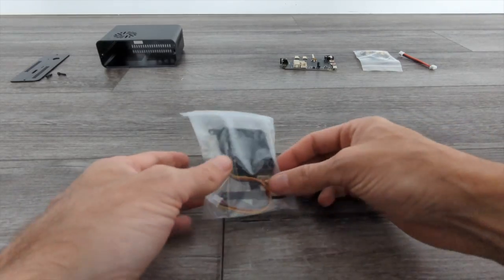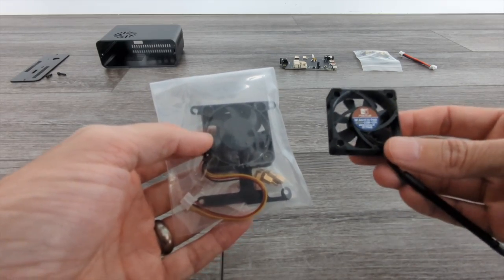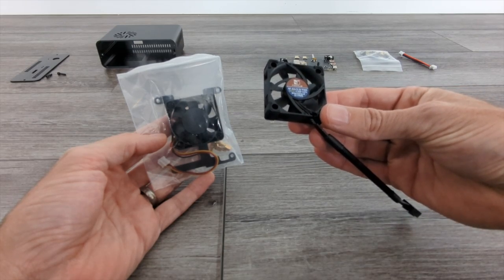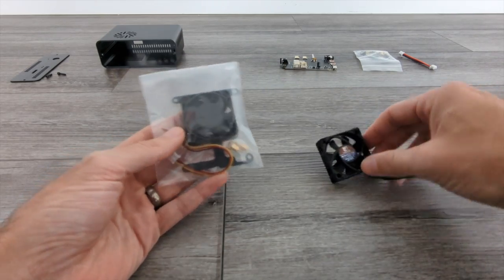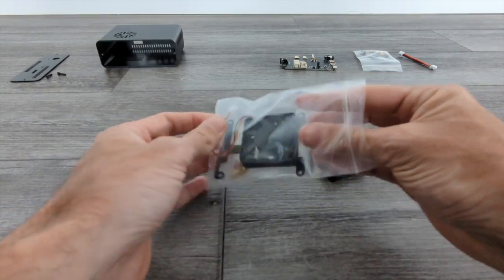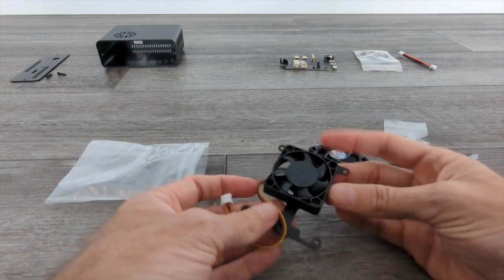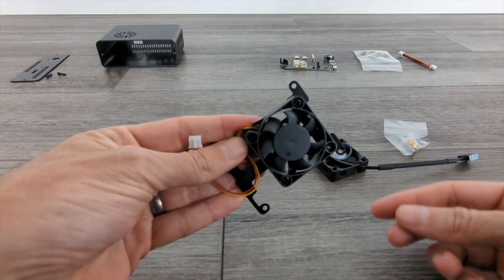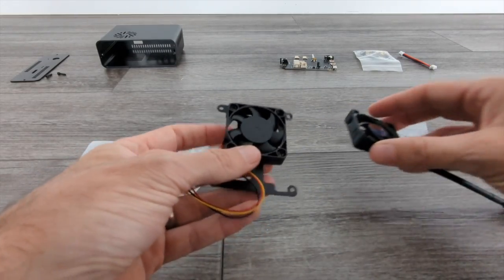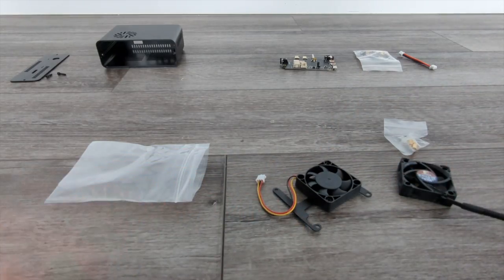So the first thing I'm going to go at here is this fan. They actually include a secondary fan. I guess this one, the Noctua, is a little bit better. And so you're just going to attach it to this bracket here. So the fan that you get by default is this one. Let's put these screws over here. And basically what you're going to do is you're going to unscrew it from the bracket. You still need the bracket here. And you're just going to screw on the other fan instead. So first I'll take this one off.